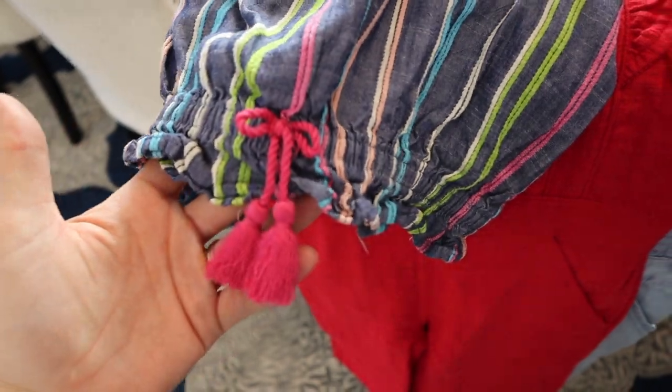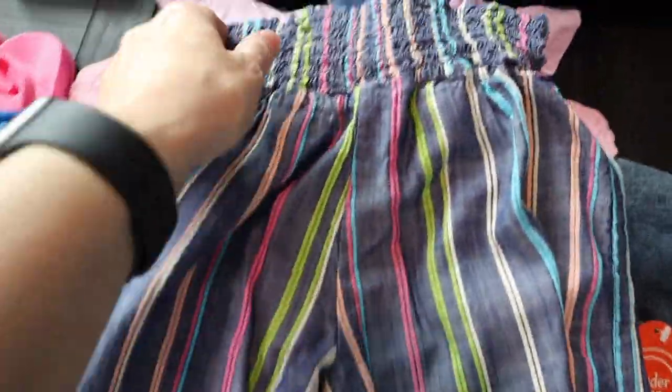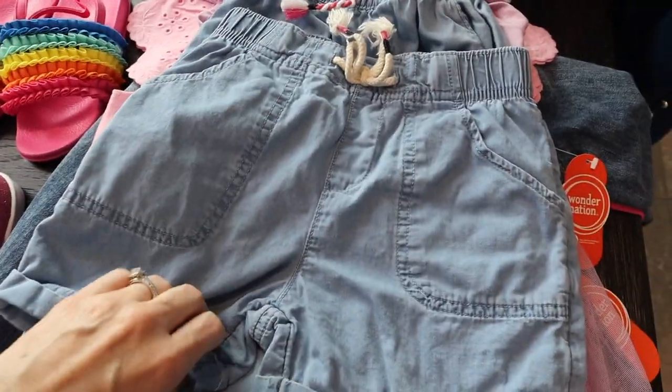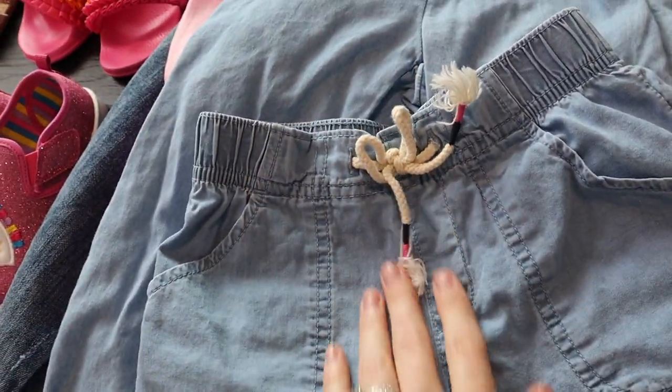It's a little t-shirt with a tassel and the tie. And here's the matching gaucho pants. Really cute wide leg, kind of smocked at the top. And then I went ahead and washed these. I got these on two separate trips, but these are little chambray shorts with the little tie. It's a faux tie, it doesn't really tie, it's just to look cute. But anyway, those were really cute.